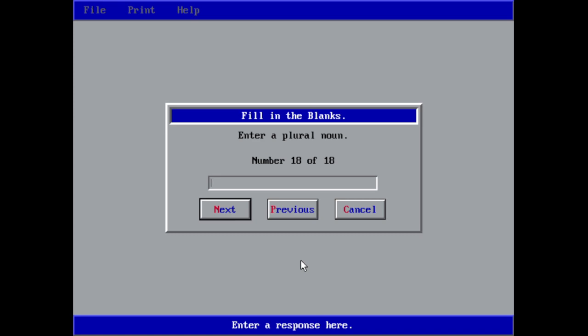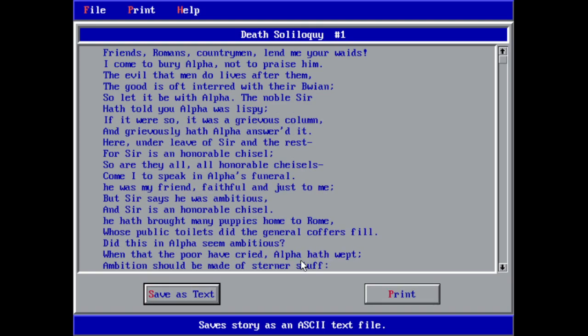A plural noun. I will say public toilets. Death soliloquy. Oh boy. Oh, the soliloquy.